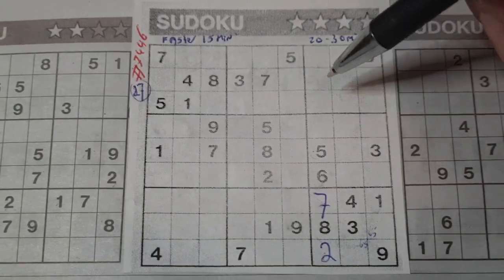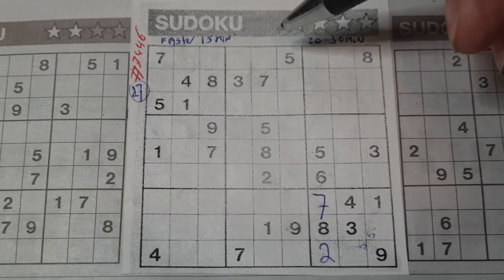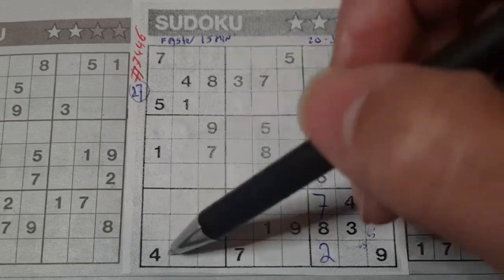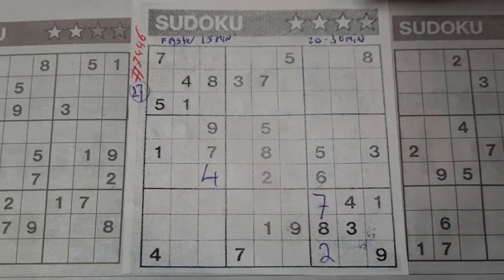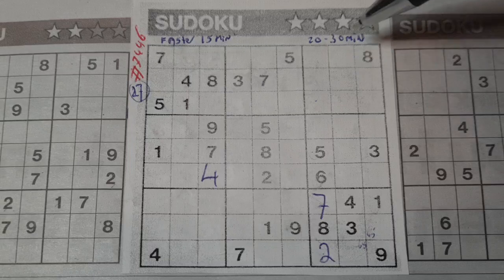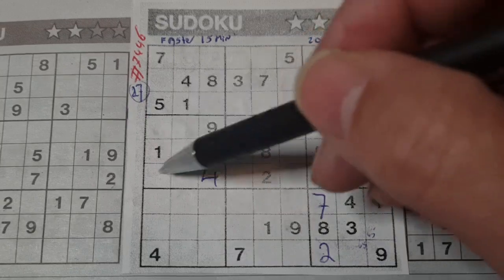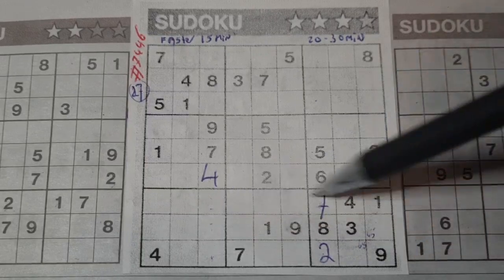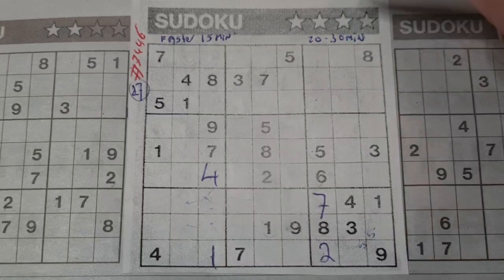Alright, and now let me see. How about the 4 in this column, the 4 in the second column, so the 5th column, the only place left for the 4 should be there. 3. How about the 1 in the first column, 1 in the second column, so the 5th column, the only 3 places left for the 1 should be here or there. We see a 1 in this row, no 1 there, 1 in this row, no 1 there. Only place left for the 1 should be here.